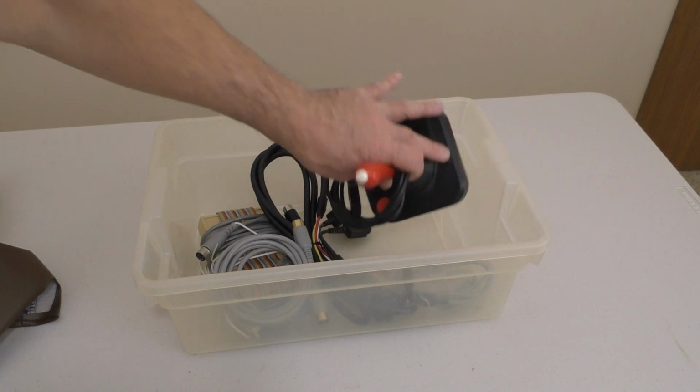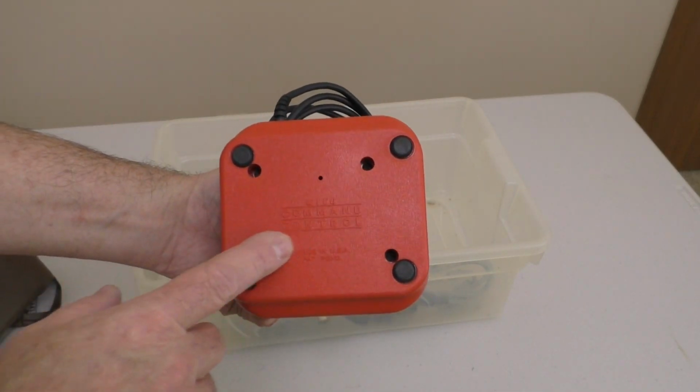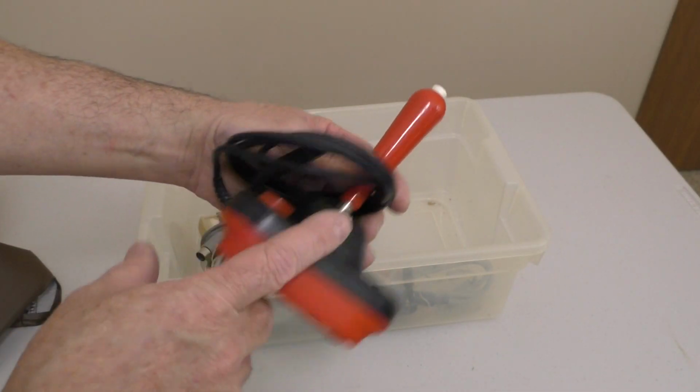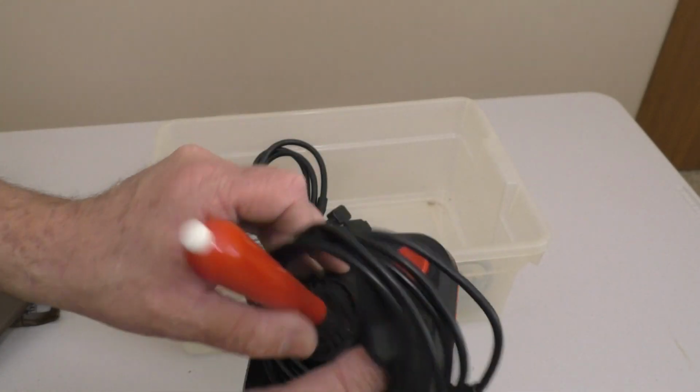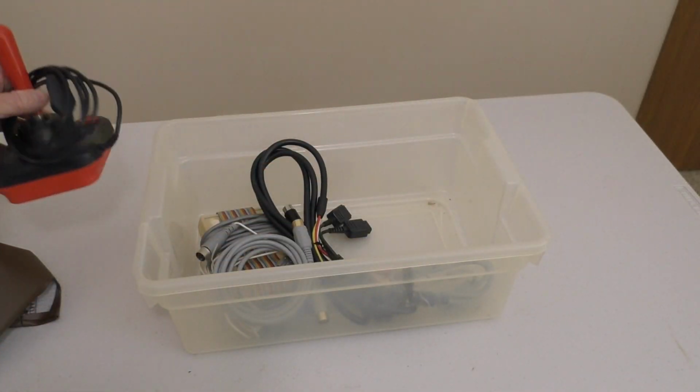My favorite joystick in the world, the Wico Command Control. You can rebuild these today to work just like they did 30 years ago. The only thing that really wears out is the centering bushing, and you can get a new one for about 10 bucks. Put that in there, adjust the leaf switches, works like new.